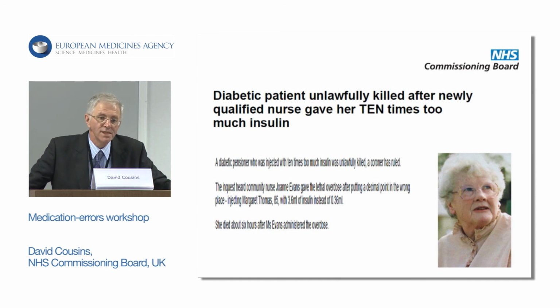And we've had similar situations where medical staff coming out of medical school didn't know how to administer insulin, and medical staff have overdosed and killed patients.